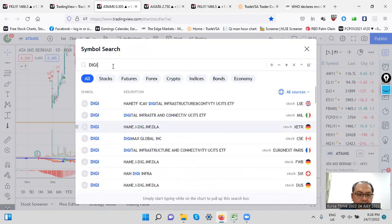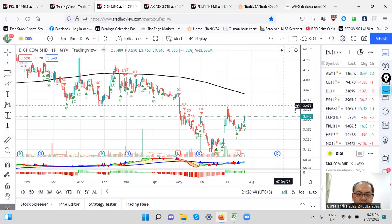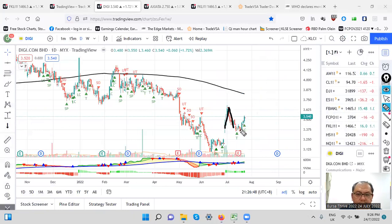Which one is the... where's the DG already? I mentioned DG. Okay, DG.com. So with DG.com, you see straight away there is a breakout, pullback, and it's going up again. Okay, this is a very nice pullback.